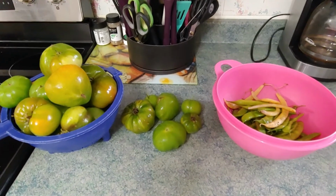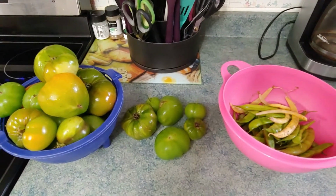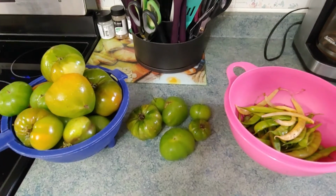So we had frost last night. I delayed in getting some of this stuff inside. I don't know if they're ruined. I'm going to do some Googling and some research. I mean, maybe at least I can make something when they're green. I'm not sure, but I'm going to try to salvage what I can.